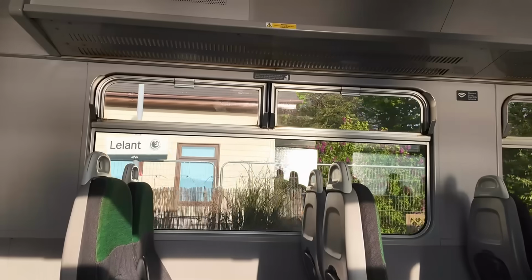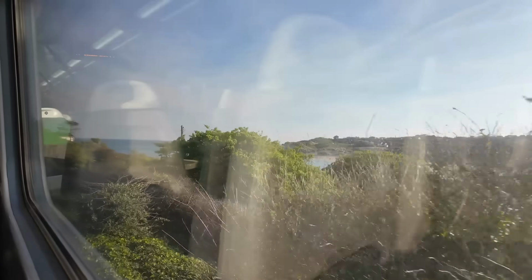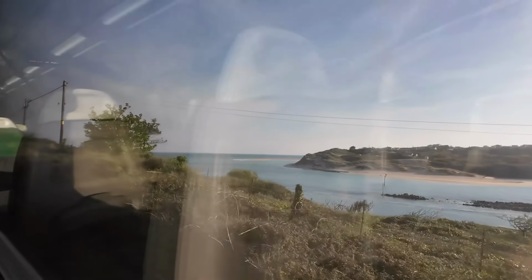We're now at Lelant, which I think is a request stop. I'm not sure anybody's actually requested it. Didn't see anyone else on the platform, and yeah, don't think anyone got off. When the announcement said Carbis Bay then, it proper sounded like Cardiff Bay. And oh, look at that. I love it when 2 bodies of flowing water meet.